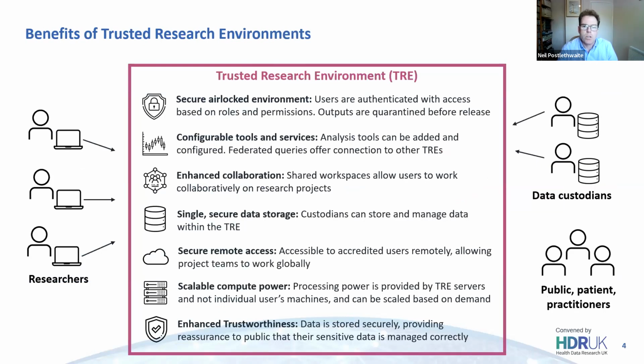So what do we mean by a trusted research environment, and what are some of the characteristics? Typically, a trusted research environment provides a set of things like an airlocked environment. Any user accessing a trusted research environment is authenticated, often pre-authenticated, and their researcher accreditation is assessed before they're even allowed to go towards logon. They're not allowed to take anything out of a trusted research environment without it going through quarantine and making sure there's nothing identifiable in that output.